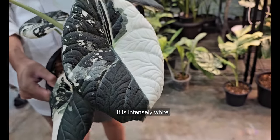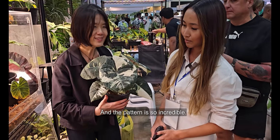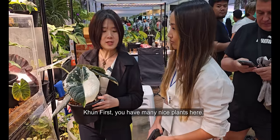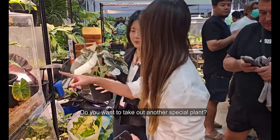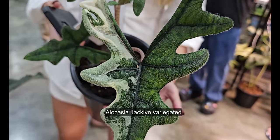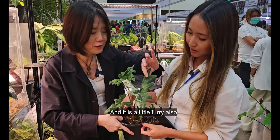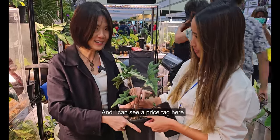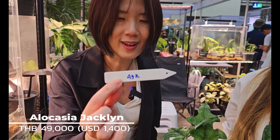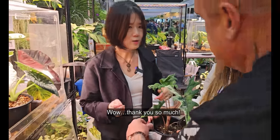It's intensely white. And I'm going to show you another leaf that's here. The pattern is so incredible. Khun First, you have many other nice plants here. Do you want to take out another special plant? Is this Alocasia Jacqueline? Yes, Alocasia Jacqueline that is variegated. The texture is very nice, and it's a little furry also. And I can see a price tag here. This is 49,000. Absolutely gorgeous.